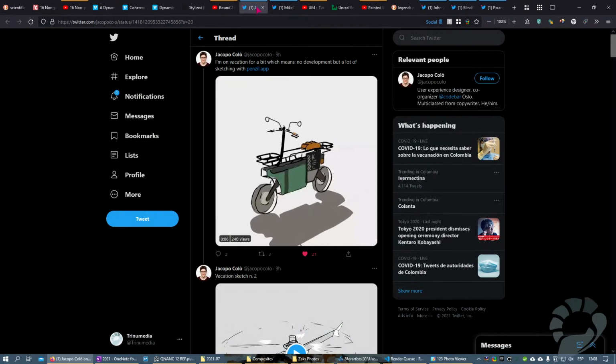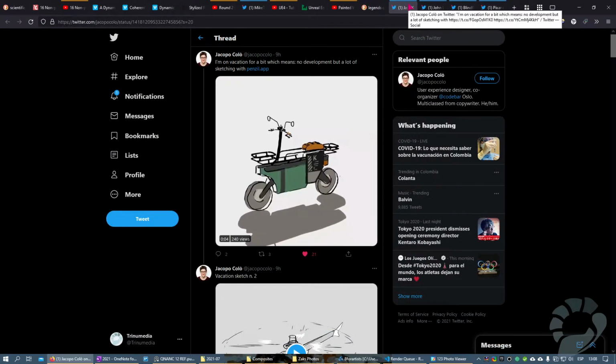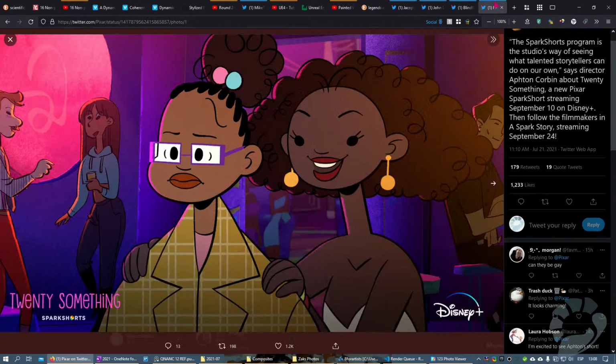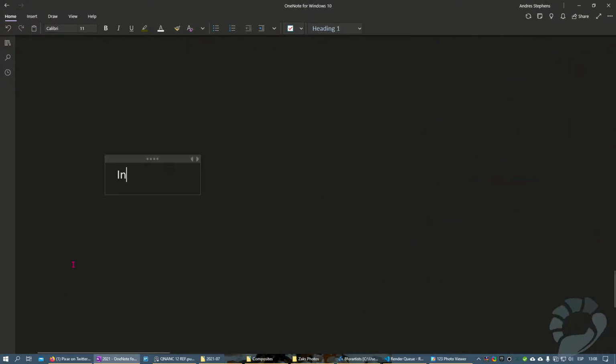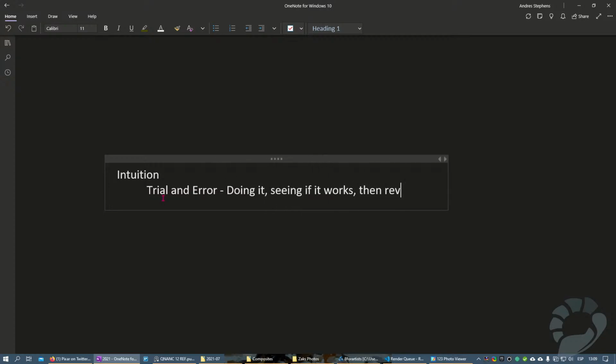Yeah, I think you got it. No, I think you got it right. Like the intuitive art talking point, when people say this artist has an eye for it, and make references to it being this innate skill that you can't help or can't change, I think that's crap. Yeah, I wasn't referring to that concept of innate talent. To me, intuition is kind of trial and error. It's the process of doing it, seeing if it works, then revising the workflow.